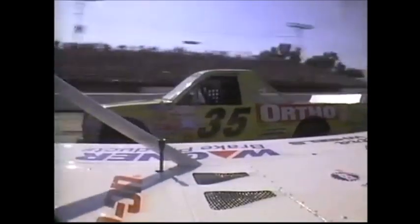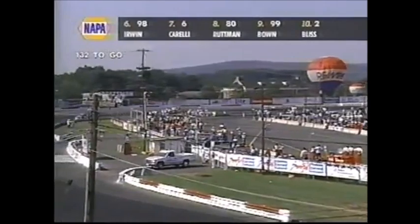This is for 10th place now. We're riding with Mike Bliss, looking towards the 35 of Dave Resendiz. That's for a top 10. A good side-by-side battle for Mike. But Mike Bliss started 19th, so he's made a pretty good move up towards the front.